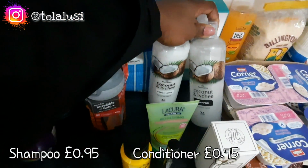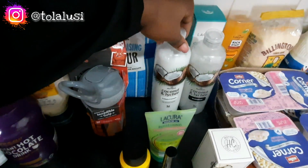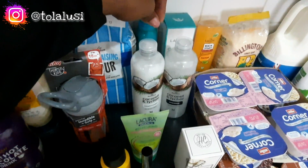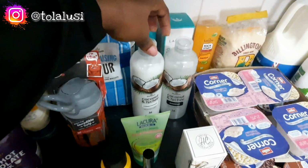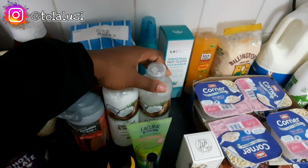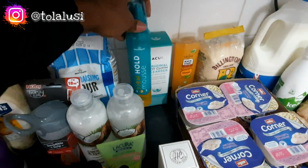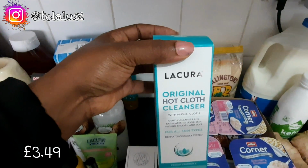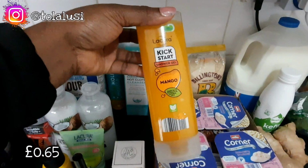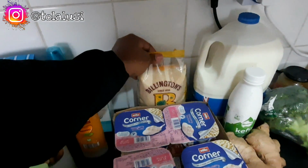Also, I picked up this coconut and lychee conditioner and shampoo. Obviously, for natural hair, you guys know that this one will finish first, because conditioner is the life, is the oxygen of natural hair. We know. I also picked up some mousse to slick down my hair. I also picked up this La Cura original hot oil cleanser, and I picked up this mango shower gel for the boys.